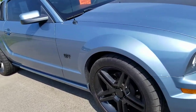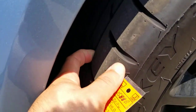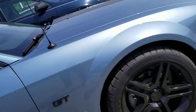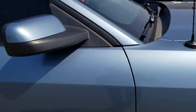This has an aftermarket blacked out 19-inch wheel with Mickey Thompson tires. Tires are actually in great shape. Lots of tread depth on those. I don't know exactly how much, but nothing you'd have to worry about anytime soon. The wheels are also in pretty good shape as well. Looks like they blacked out that GT and some of that paint is peeling a little bit.